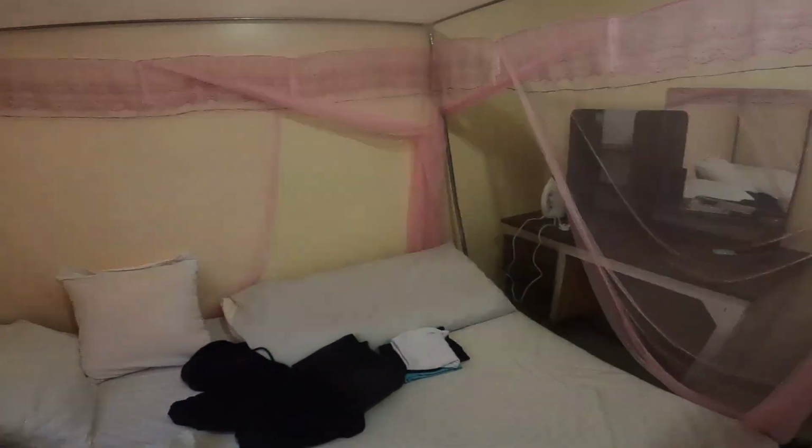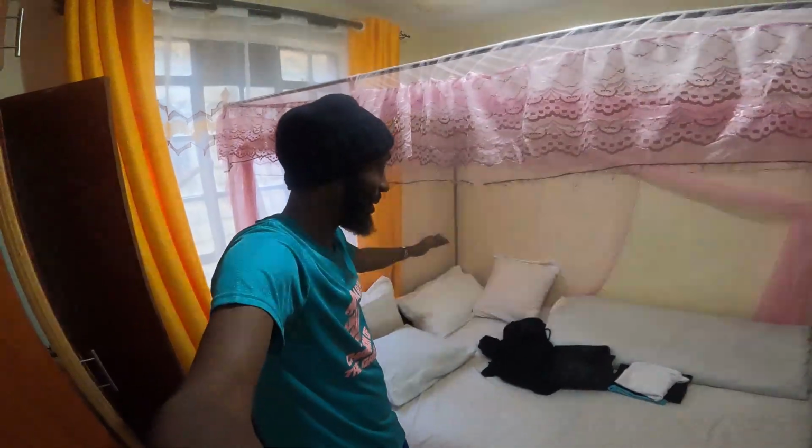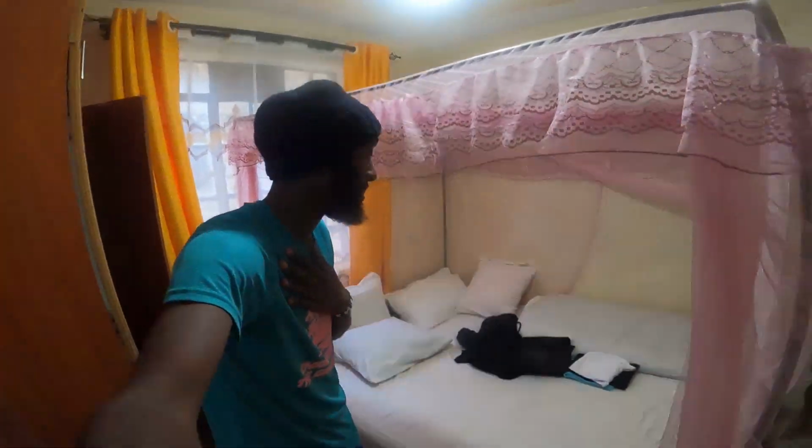Generally, guys, you can see this is how the bedroom looks like. It's quite spacious. What I love about this bedroom, the bed is quite big, you know. Everybody loves big things. Everybody wants big things in life. And who doesn't want a big bed? Of course, I do want a big bed. So that is a bed which is massive.